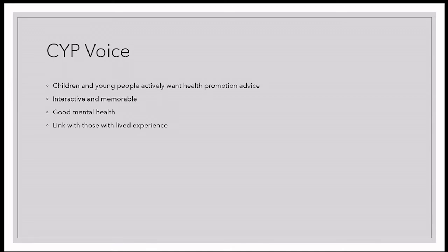So RCPCH and us have done some work on this. They want more health promotion advice. They want it to be interactive. They want it to be memorable. They want to know how to maintain good mental health. And they also want more links with people who have lived experience, to help them manage their conditions. They want more time and more support about buying and cooking healthy food.